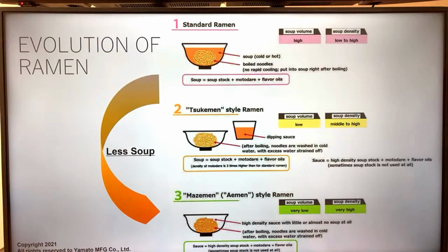And the reason I'm talking about these is that these are the three basic styles of ramen that we're going to be putting together and assembling, and each style has different part ratios to it. And how we prepare them may be a bit different. So I just wanted to explain.